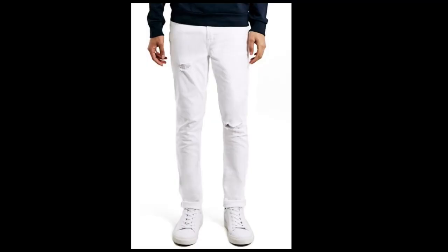Here's a couple options of some other more fashion-forward pants that you might want to try. Number one being a pair of white denim. White denim is super popular during spring and summer, and it's a really cool, fun way to highlight your pants and stand out from the crowd.